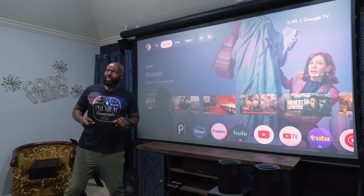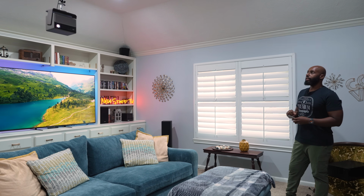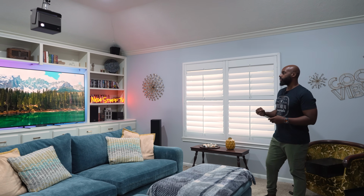Now, is there anything else I need to talk about in regards to that super stupid bright projector? I just love it. That's pretty much the bottom line. It's the best one that has been in this house as far as lifestyle projectors. I put it right up there with the Epson QB1000 that I really, really liked. That was a really great projector.